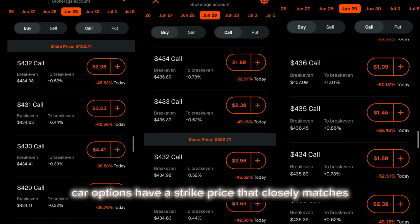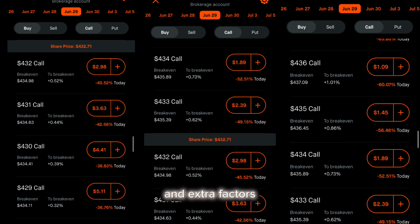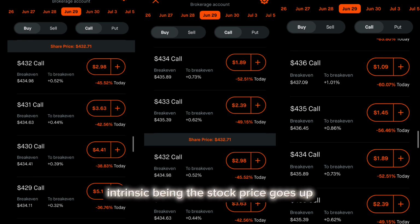At-the-money call options have a strike price that closely matches the current market price of the asset. They have a balanced cost and risk, and their value is determined by both intrinsic and extrinsic factors. For example, intrinsic being the stock price goes up and extrinsic being time.